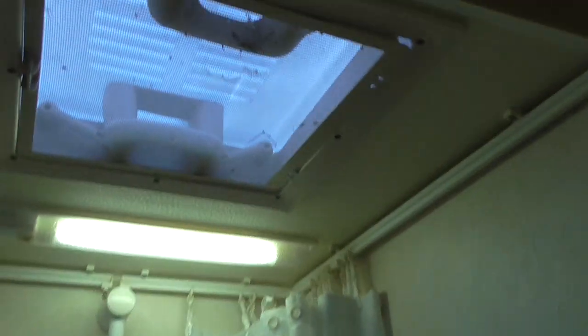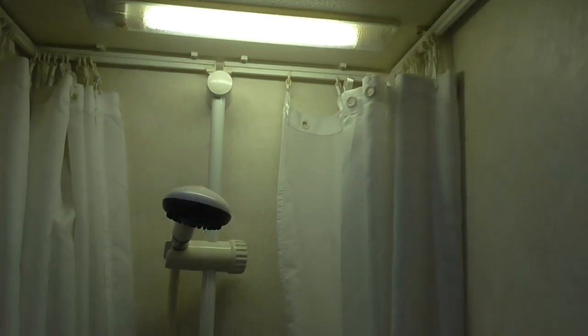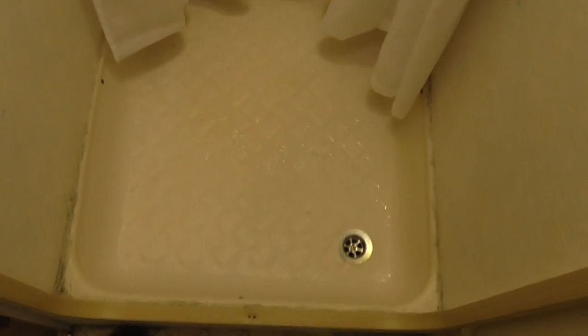Then into the shower. You have a window and a vent above. Shower head. Soap holder. Shower base. Not a bad little shower unit, very functional. And then you've got the curtain that slides around the rails at either side and comes inside across the front.